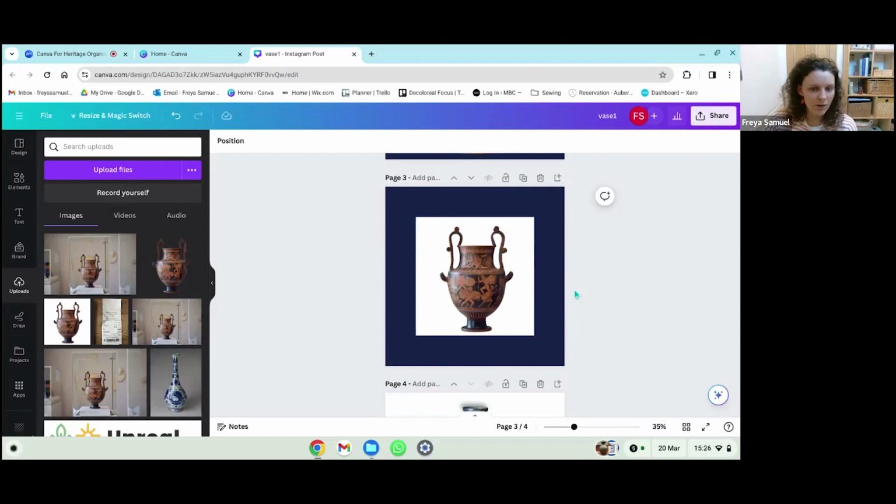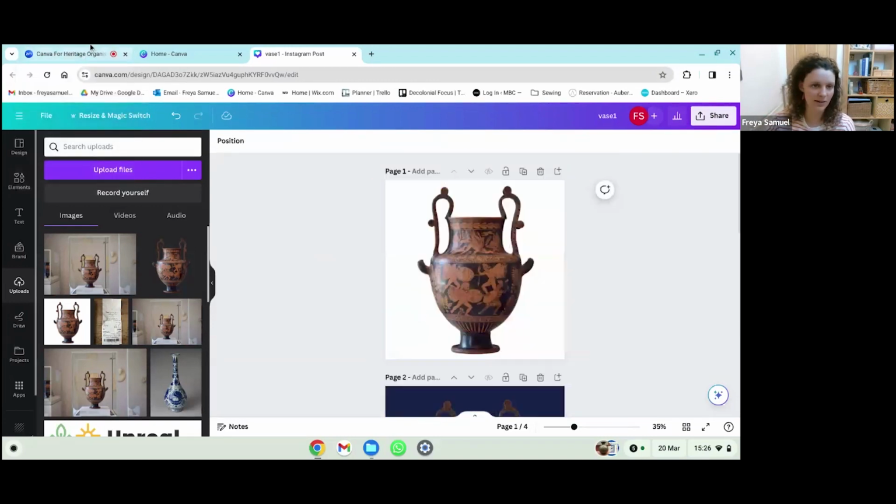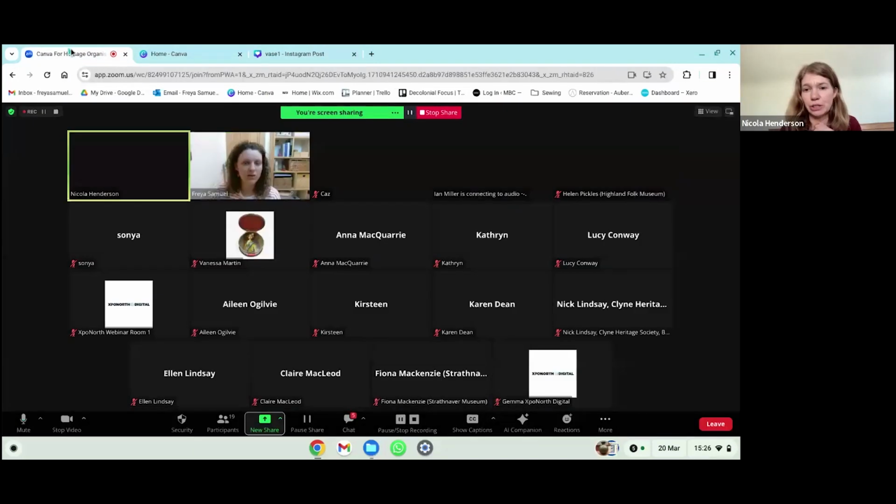I have got a couple of minutes before we move on to brand kits. If anybody has got any really quick questions about photo editing, background removing. Yes, so a couple of questions in the chat, Freya.